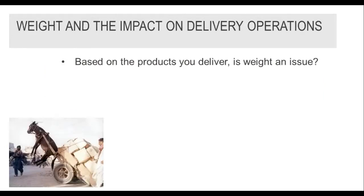Great. So our next topic is talking about weight and its impact on your delivery operations. Weight can play a large factor in determining the efficiency of your fleet. Really, this comes into play based on the types of products that you deliver. If you deliver large or heavy products that increase the weight of your load as well as make it difficult for your driver to deliver that product, that has a bearing on a lot of these metrics that we've talked about.